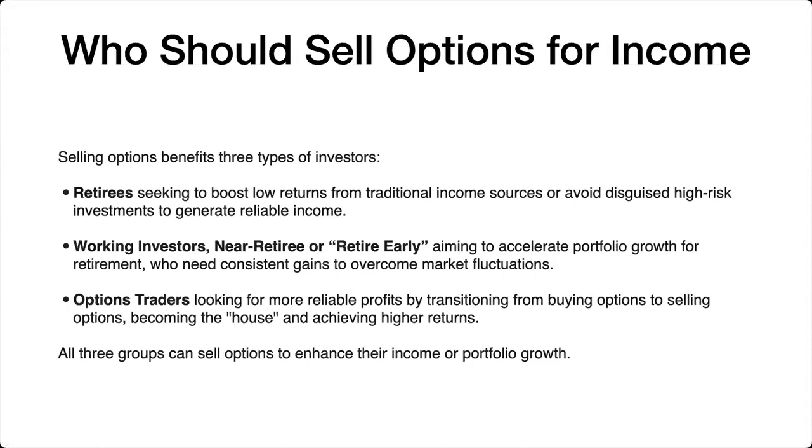of the transaction between the buyer and the seller. For people who are working investors, near retirees, or people who want to retire early, one of the most important factors that you will learn and or discover here is how to leverage your portfolio for faster growth. That's accelerated portfolio growth by using what you have to generate income that can then be reinvested into your portfolio.